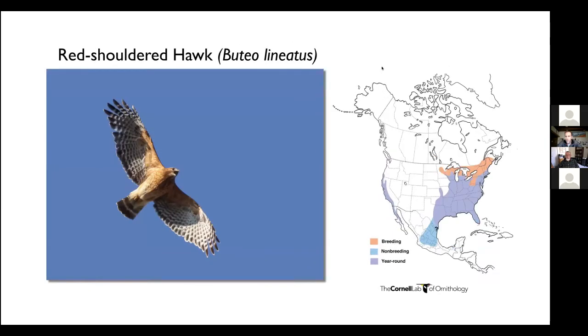Okay, the buteos. We'll start with the red-shouldered hawk. There's multiple subspecies, I believe 4 that are accepted, and one where that question mark is. And this bird in the east pretty much does migrate out of its upper regions into the lower part. Most of the country in the west does not have red-shouldered hawks except for California.